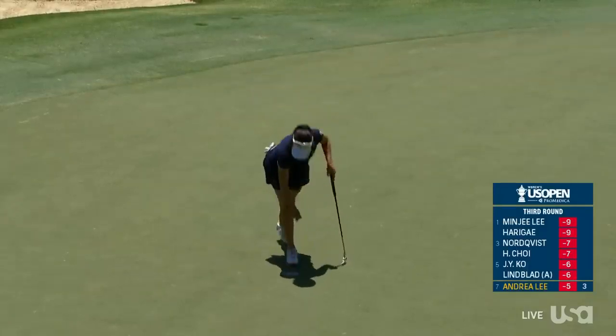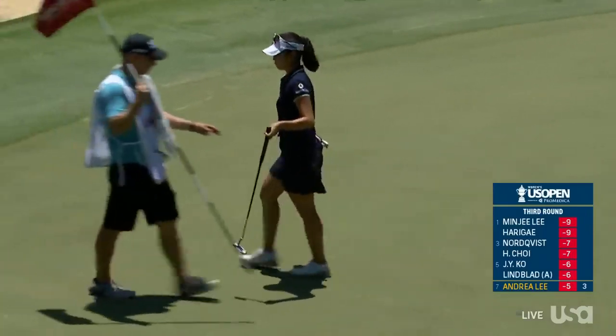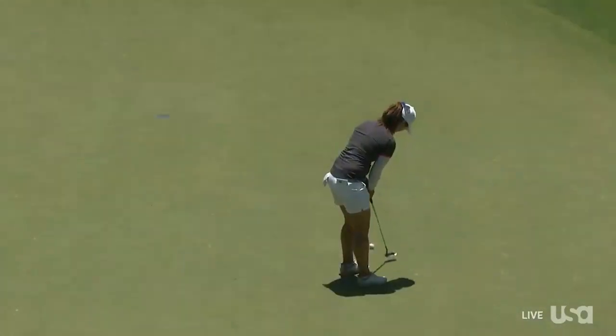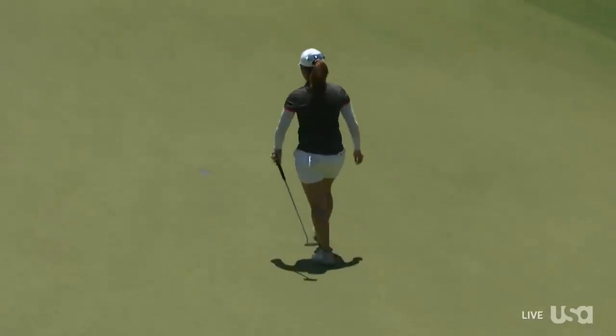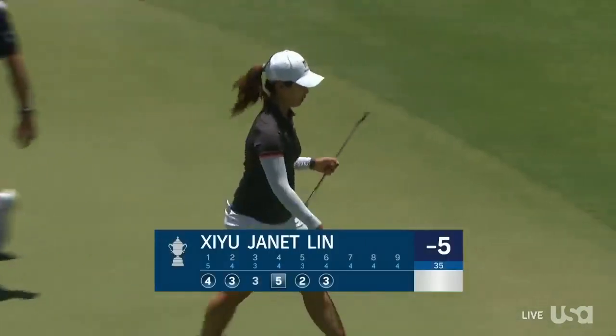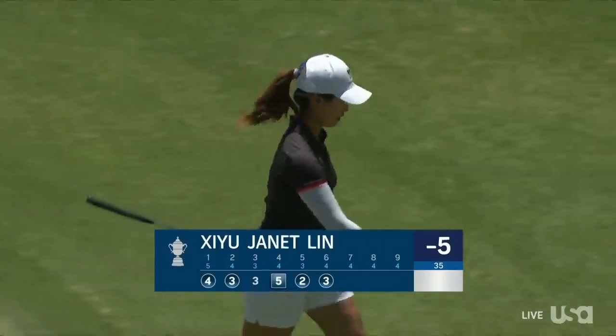Well, the story was if you went to go play the match play in Vegas the week before the U.S. Women's Open, you'd be worn out. She's rolled some nice putts today. And another one. Birdie the first couple, made a really nice long putt on number 5.